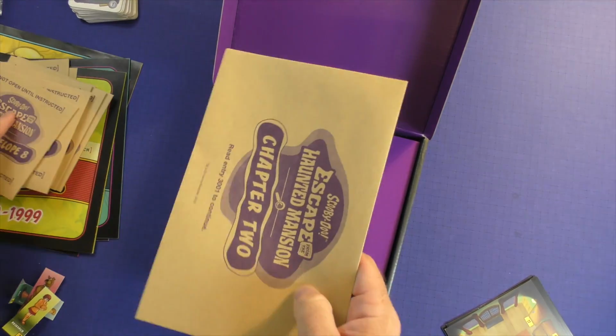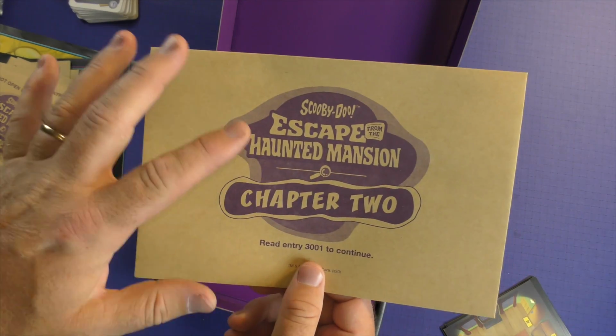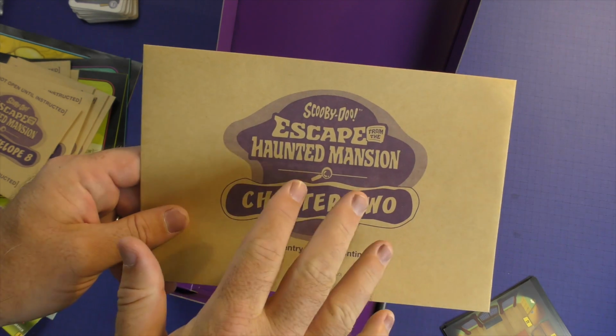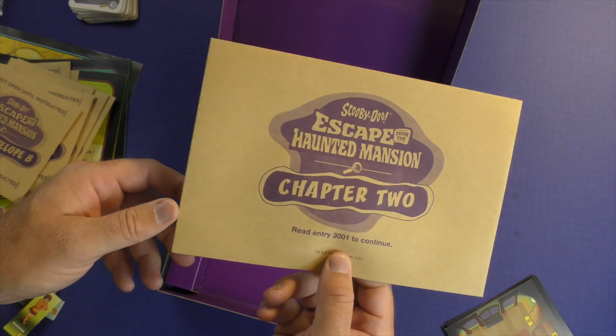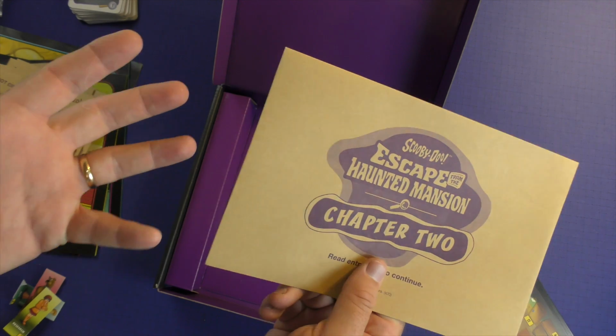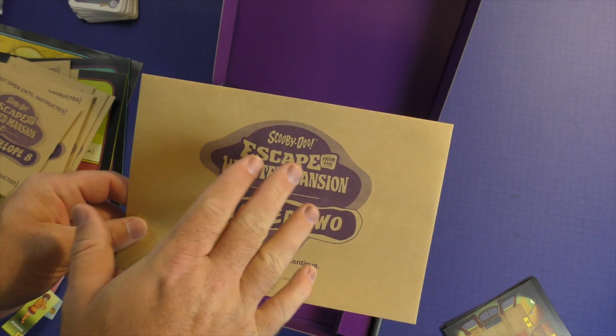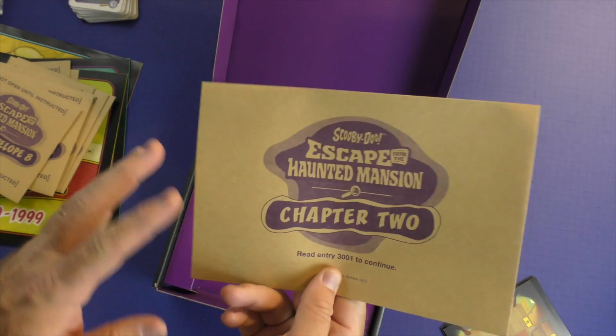And then you're going to get an envelope that will save your game. So it's kind of like 2 chapters. They break it in two to make it a little bit smaller. This is just going to hold your items between chapters if you don't want to sit down and play it all at once. Components are actually fairly good for an escape room game that's kind of a disposable game, although you can play this one over and over or gift it out to somebody. You don't rip anything up. Components are fairly good.